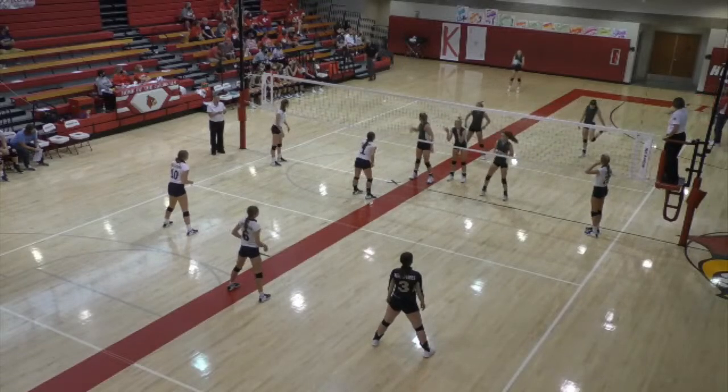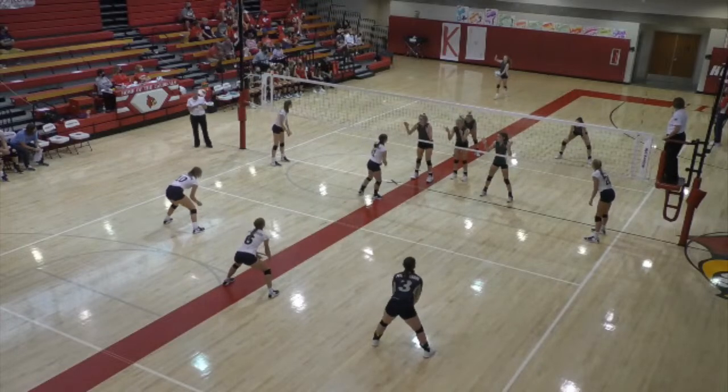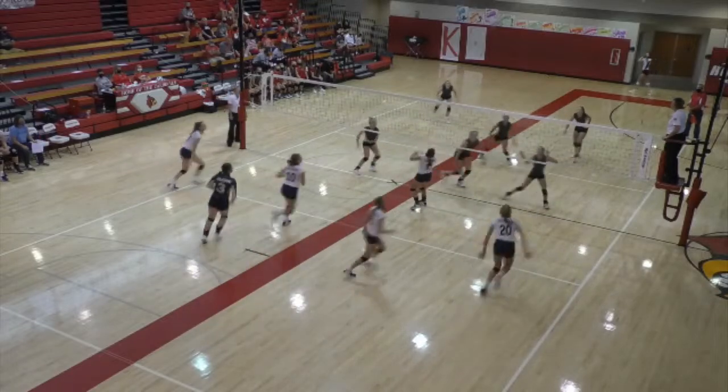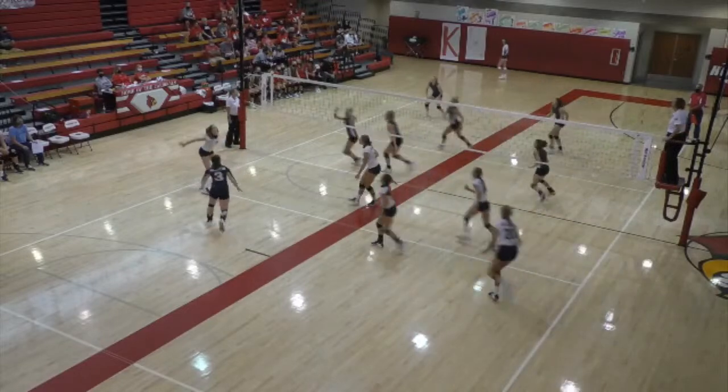So Phillipsburg trying to get something going. Smith Center back to serve. Serve comes across, Sides puts it to Keaton. Keaton back sets it to Skipper. Skipper has a block. Picked up nicely by the Panthers. Now the bump set goes across.